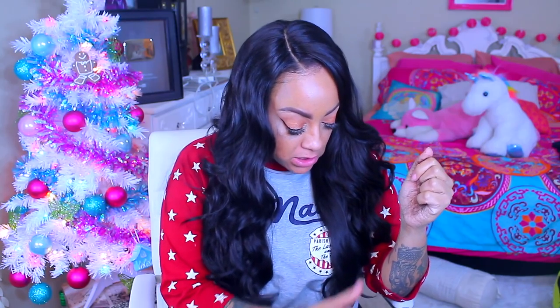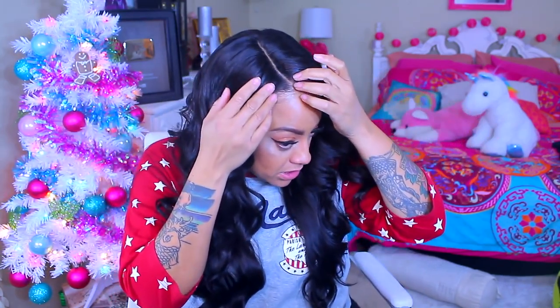This is definitely a long, long wig. This is like 30 inches, 20 inches, 26 inches. It did shed, but I'm not really worried about that because it's $20. So this got a lot of hair. It's very full, okay? Which I do like.